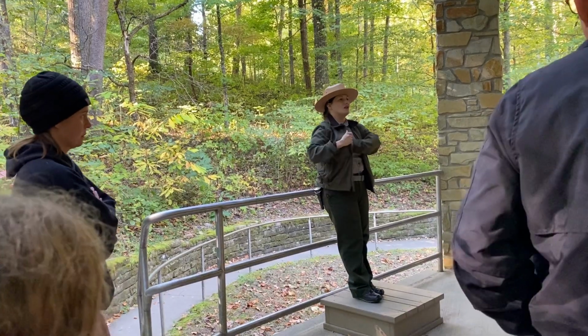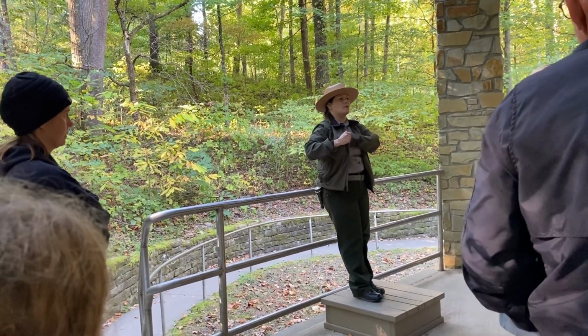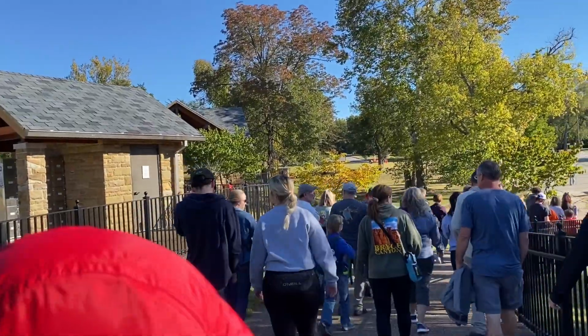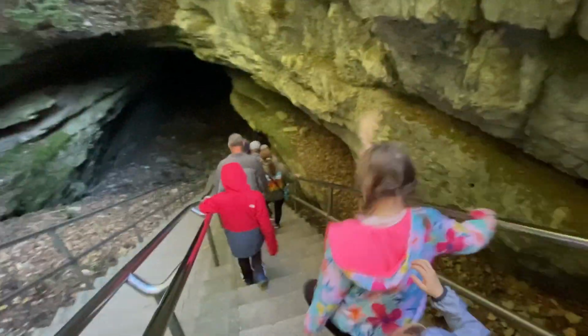Prior to all tours, the ranger will meet with you to tell you what to expect and the rules while in the cave. The first tour we decided to take was the classic Mammoth Cave tour, which is the historic tour. This tour lasts approximately 2 hours, goes 2 miles, and 540 steps.